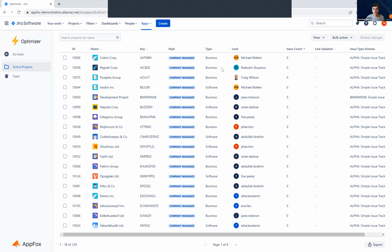But in Optimizer, it's as simple as just double clicking on the lead of the project you want to change and selecting a new user. So again, this change of the lead has not been saved straight away in Jira, but it's been added to that review changes queue. And just to show that process again, just double click, select a new user, and it works pretty much the same way for various columns.